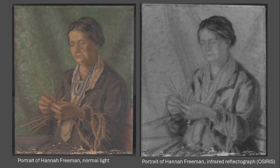To further identify the materials used by the artist and how she applied them, we also took a limited number of small samples for analysis. So for the sake of time, we won't discuss very many of them, just a few. But of course you can look at our report once it's available.